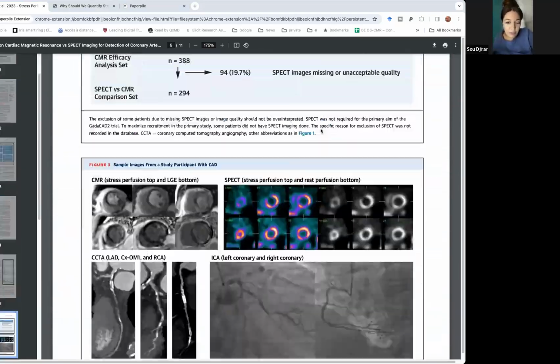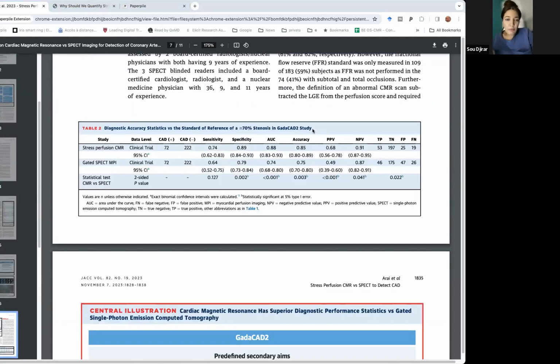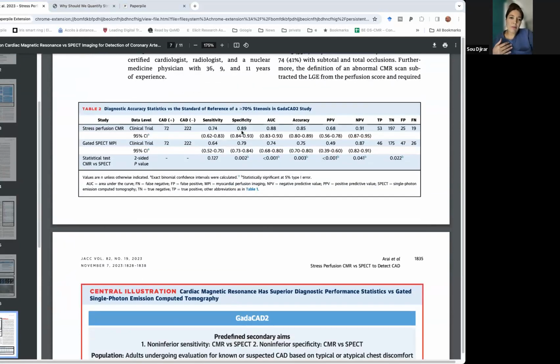And my second question, Doctor, is if you may, with regards to quality assurance, are there any projects being done on the level of clinical research to do the quality assurance of perfusion and imaging studies? Thank you. Yeah, so I may have explained that incorrectly.